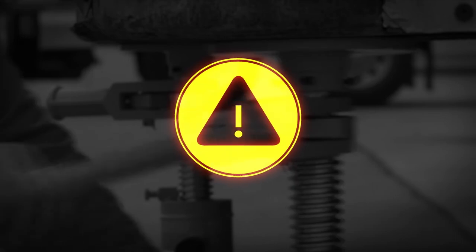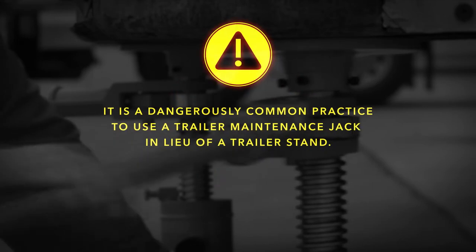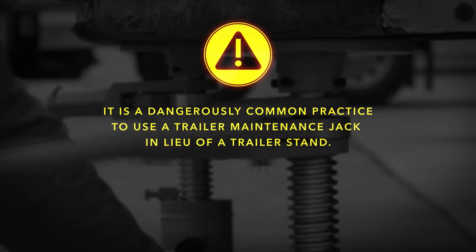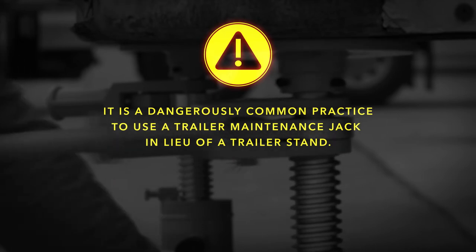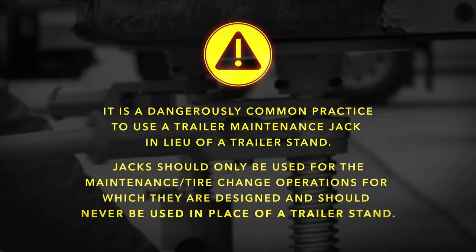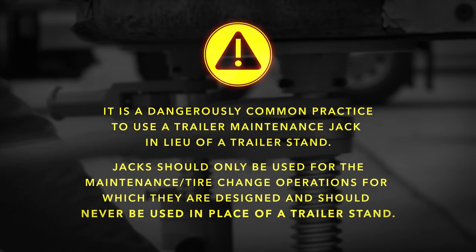Alert! It is dangerously common practice to use a trailer maintenance jack in lieu of a trailer stand. Because a trailer jack can be lowered even if the trailer landing gear has failed, the dock worker is at deadly risk from trailer tip over. Jacks should only be used for the maintenance or tire change operations for which they are designed and should never be used in place of a trailer stand.